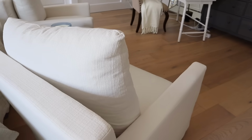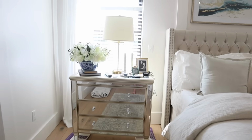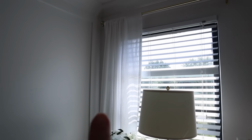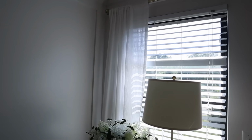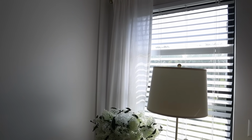Next, I'm gonna replace my curtains. Let me show you what's currently up here. Currently I have these sheer curtains that I have never been fully happy with. I think I picked these up from Home Goods, and they're definitely a little too sheer. I want something that blocks the sunlight more.